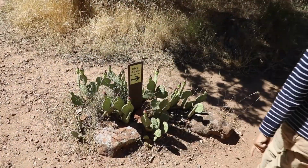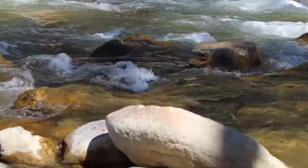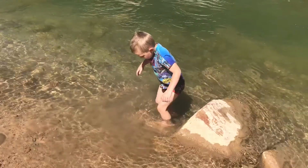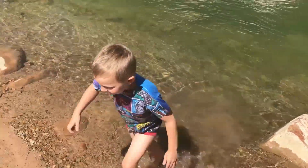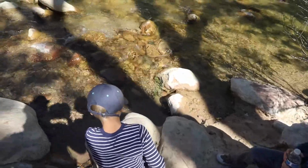We got to hike down to part of the river and play in the ice-cold water. Me and Claire are gonna climb on rocks. It was like a day at the beach.